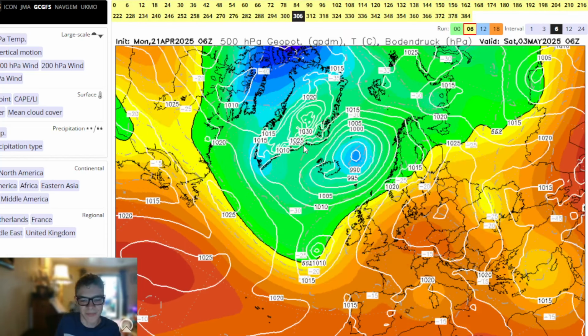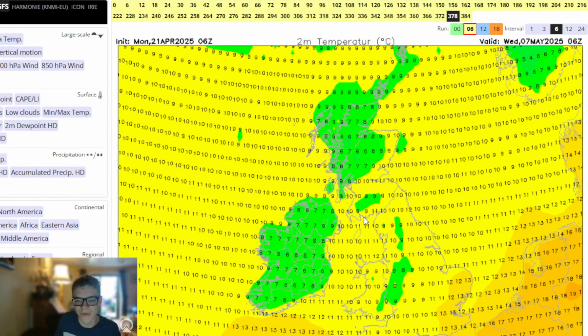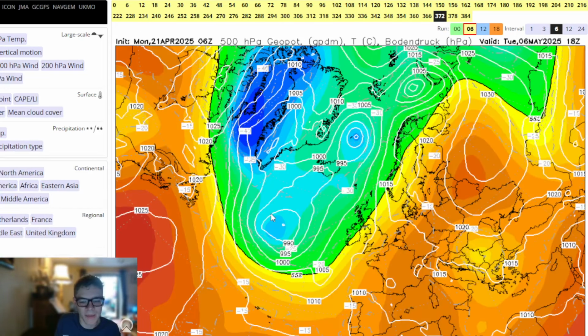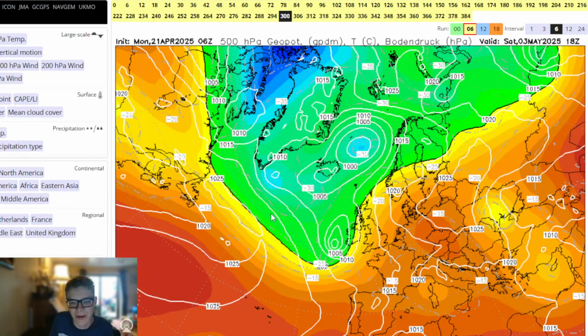Then eventually it does turn more unsettled again. A lot of high pressure building to our east towards Iberia. That's just going to keep bringing in the wind from a southerly or southwesterly direction. It does look like a mild start to May with that run. It does support that forecast we made before. I do think there will be a cooler interlude actually to start May, though. I do think it will turn slightly cooler, but it won't last that long, to be honest.